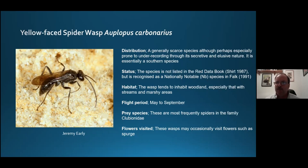These cells are mainly constructed prior to the prey capture and are stocked with a variety of spiders, which the female catches amongst vegetation. One prey item is placed in each cell. Unlike most of the other Pompilidae, the wasp may actually fly when it carries small prey individuals, whereas, as in usual Pompilidae, the prey are usually dragged along the ground. So it's got quite an interesting life history, and unfortunately, it's not one that has been recorded in this area.